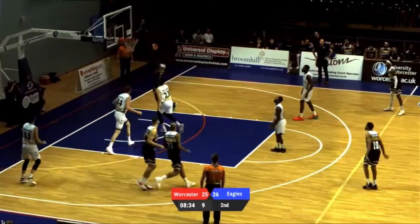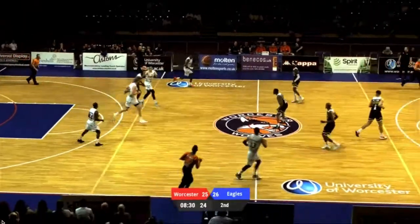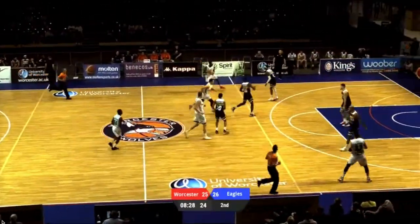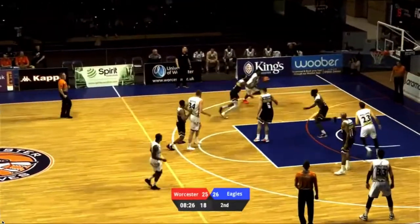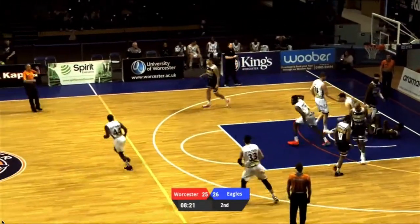Williams runs the baseline. Beautiful dish! Johnson Thompson, unfortunately, can't finish. Ball has gone loose. Once again, Fletcher has it. Mike Morsell just gets the friendly bounce.